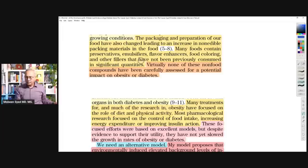Emulsifiers, flavors, coloring, and other fillers. Virtually, and this is an important statement, virtually none of these non-food compounds have been carefully assessed for a potential impact on obesity or diabetes.